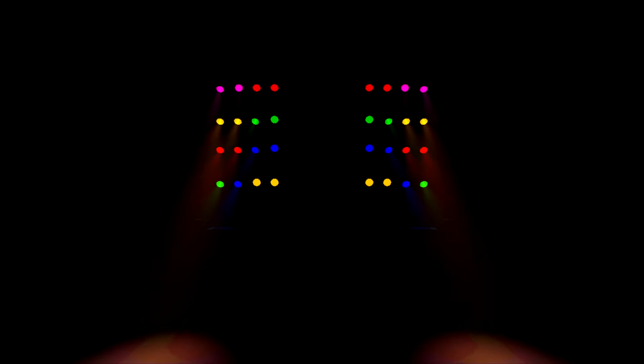In the lighting towers we have 32 lights in total, and they're separated into 8 yellow lights, 6 blue lights, 6 green lights, 8 red lights, and 4 magenta lights.